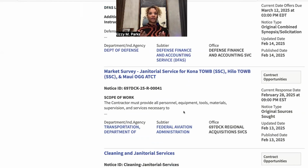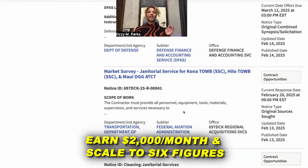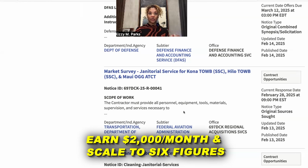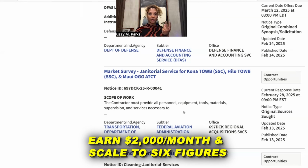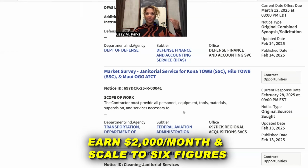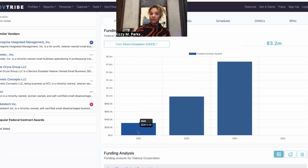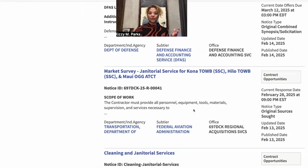And the beauty of them is they're often multiple years. So let's say you make $1,000, $2,000 a month at the low end of profit every single month. That's just a couple contracts. So you 10x that, you're making potentially 6 figures as time goes on. Because keep in mind, Via Corp started out at $300,000. They're doing over $1 million. So there isn't any reason you can't do the same.